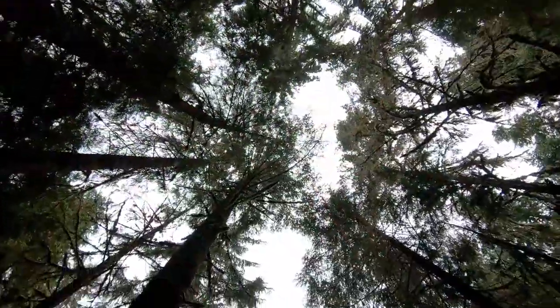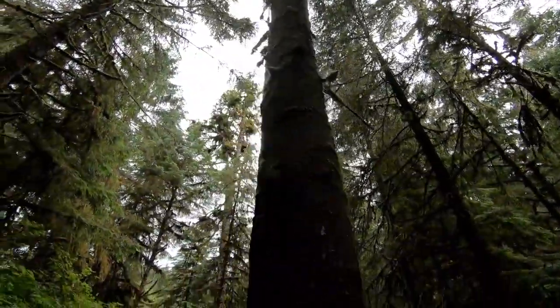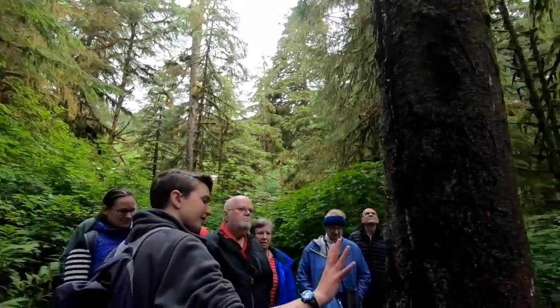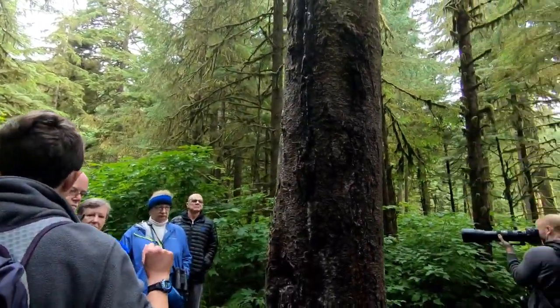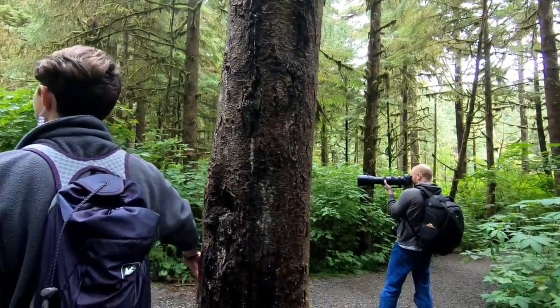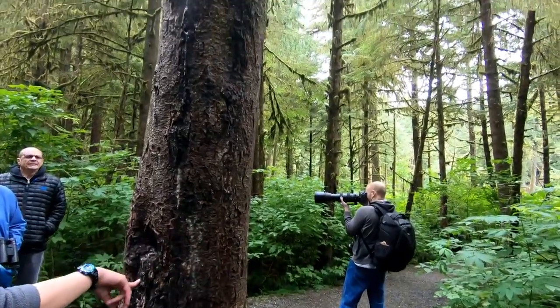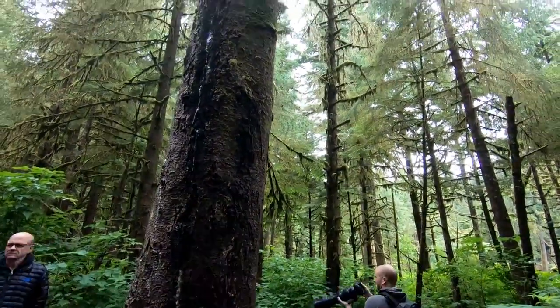So over here we have this tree. You guys notice all this white stuff and all this black stuff on this side? This is called pitch. And pitch is similar to sap, except it's a lot thicker, acts as a natural band-aid for the tree. So when it's fresh, it is white, and when it dries, it turns black. So pitch black over here.